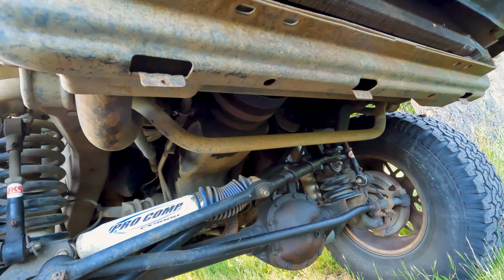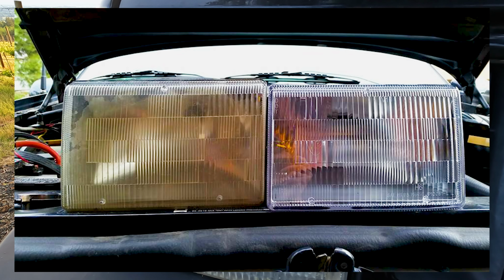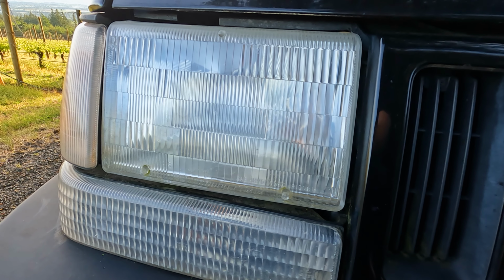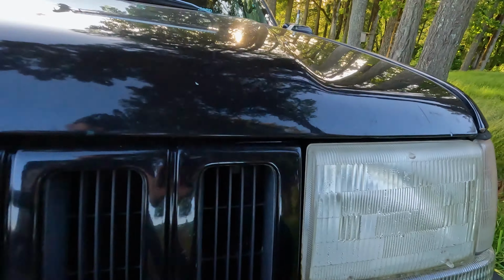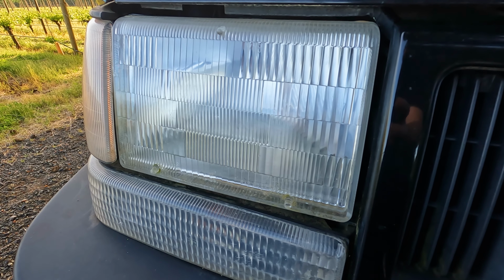The original headlight housings were looking pretty bad after 15 years, so I replaced them in 2014 or 15 with these ones that I got from Amazon, but they're not perfect. This one's actually got a bunch of water inside of it. They looked like the closest thing to OEM lights, and I was hoping that replacing them would improve the light output, but it really did not.